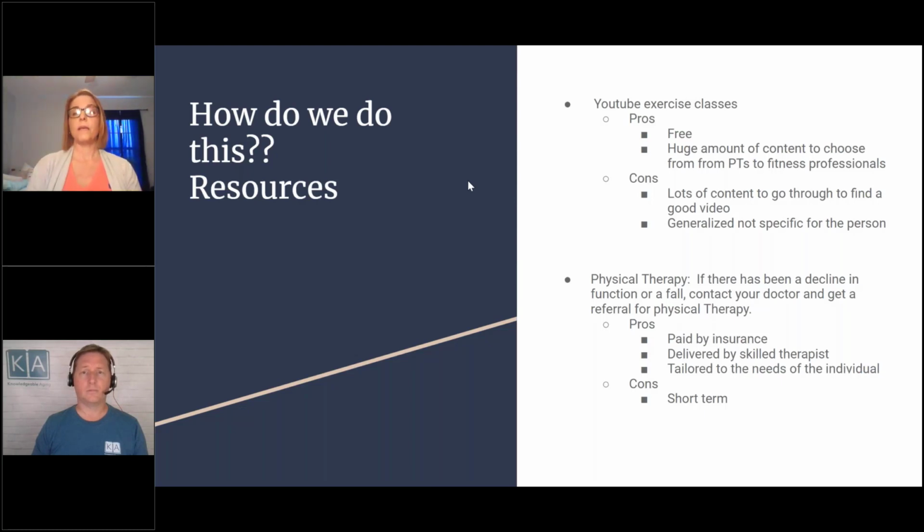Physical therapy. If you have a decline in function or you've had a fall, call your doctor and get a referral to PT. I'm a PT assistant. I'm a firm believer in physical therapy. I refer people to PT all the time. They are such a wealth of information. It's paid for by insurance. It's delivered by a skilled therapist, and it's tailored to the individual. The downside is it's short term. It's not a long-term solution to staying active.